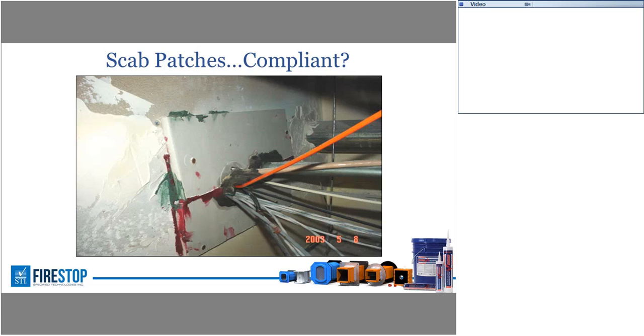Scab patching, we see a lot of this in the field. To the layman who may not fully understand, it would maybe make sense: if the drywall assembly is damaged, why can't I just stick a piece of drywall over the top of that? The issue is that in the building of a UL 400 series wall by the Gypsum Association, patching that wall does not look anything like this. As you can see, there's 3 or 4 screws in place. They've taken some fire stop sealant, I assume, and mudded the back of that and sealed over that. They simply have basically a smoke seal there at best.